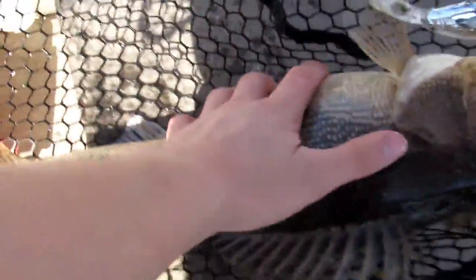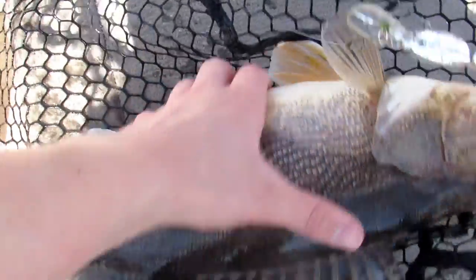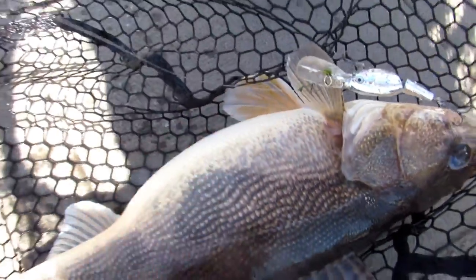Look at them. It's full of spawn, but I gotta mount that fish. That is a pig. That is huge. Look at that thing. Holy crap. Oh my god, look at the pig! That's a football! That ain't normal for a sauger there, boys.